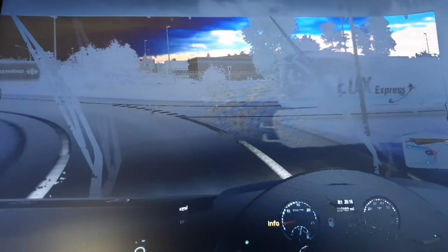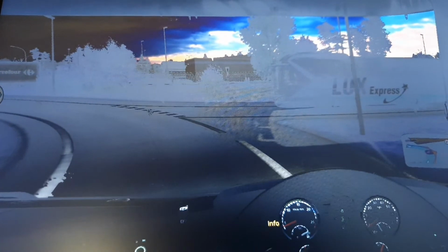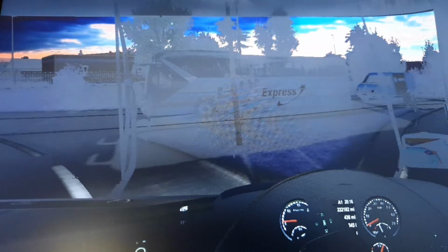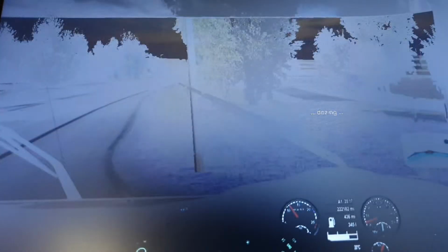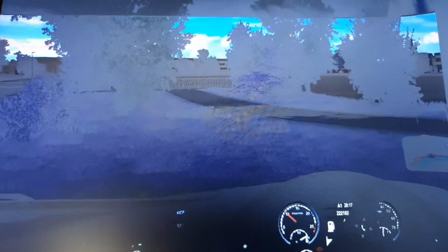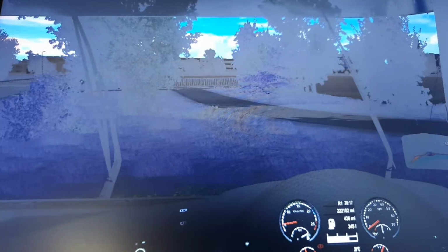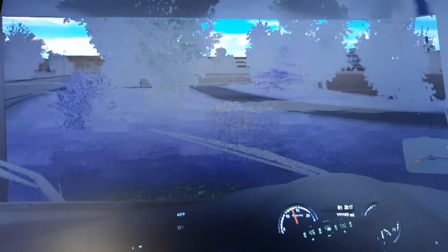Hey Sophie. EBS is playing up on the roundabout. Whoa! Lag! Wow! These are all going that fast.